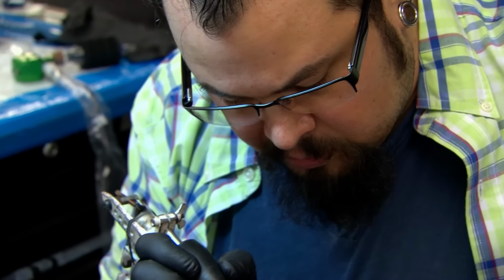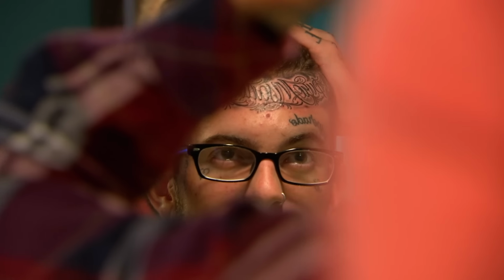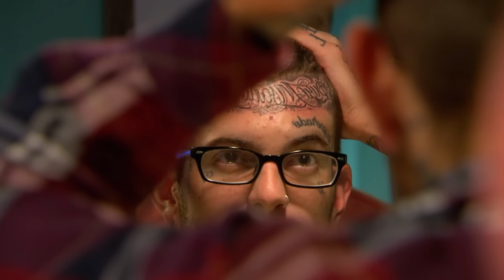5, 4, 3, 2, 1. That's it. Time's up. Machine's down. That looks sick. I love it. Actually, I think she's got the head to pull off the shaved head look, huh? I can't believe Christian shaved this girl's head to give her a big biker jailhouse tattoo on her face. I mean, even if she wanted to shave it all the way, she's got a good shaved head. She looks like a psychopath.